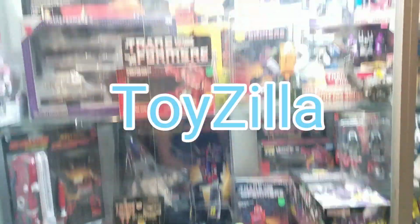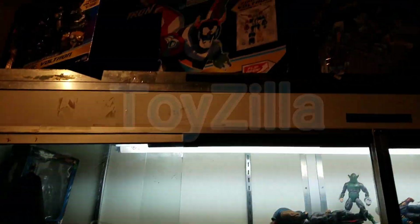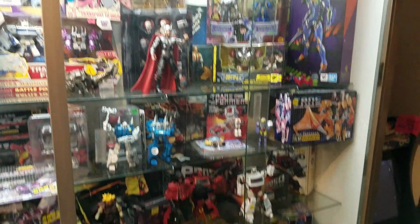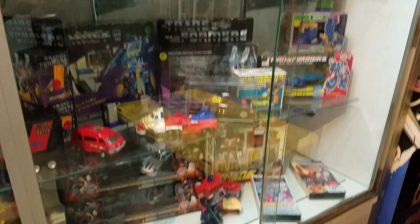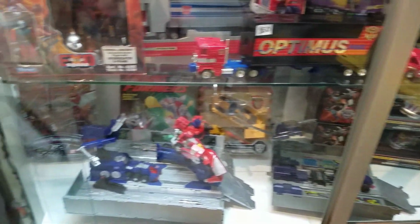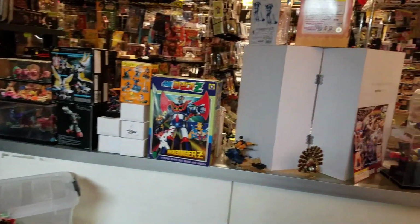People, we are at ToyZilla. There is a lot here, especially for all you Transformers fans. Man, come on. Who doesn't want this stuff? We got Mazinger.